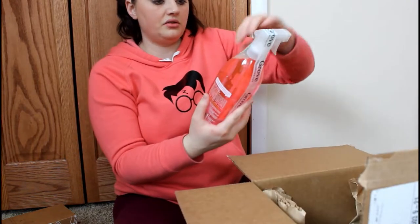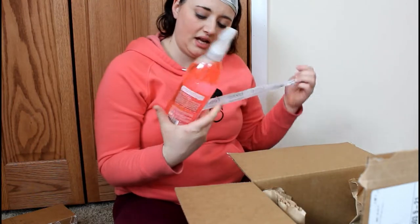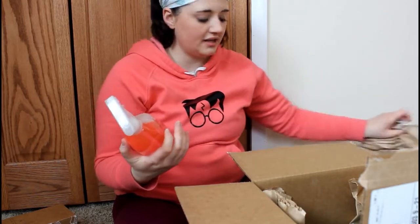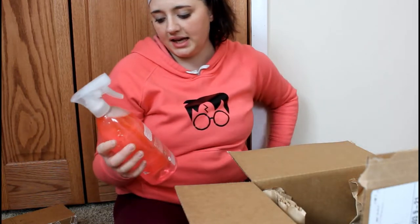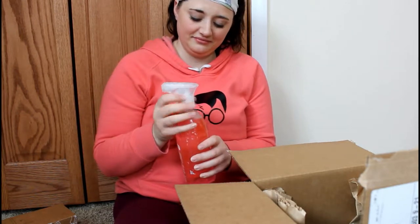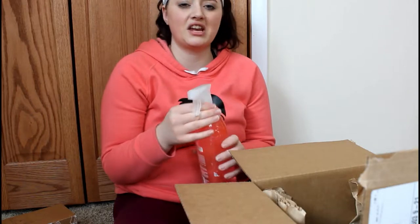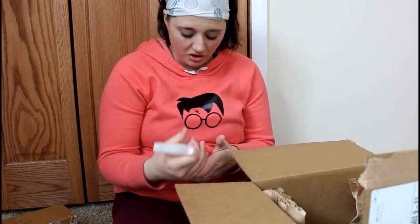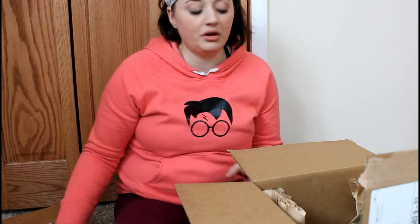Okay, so this is the pink grapefruit all-purpose cleaner. This was actually the first kind that I had, so I already kind of know what it smells like, but smelling it. So good. So springy, too. I know it's a long time away from spring, but I'm ready for it.